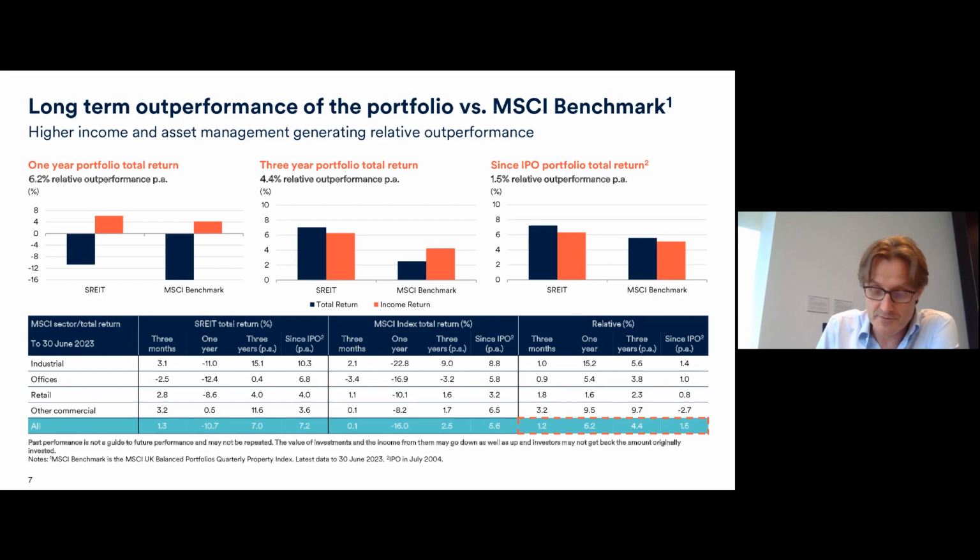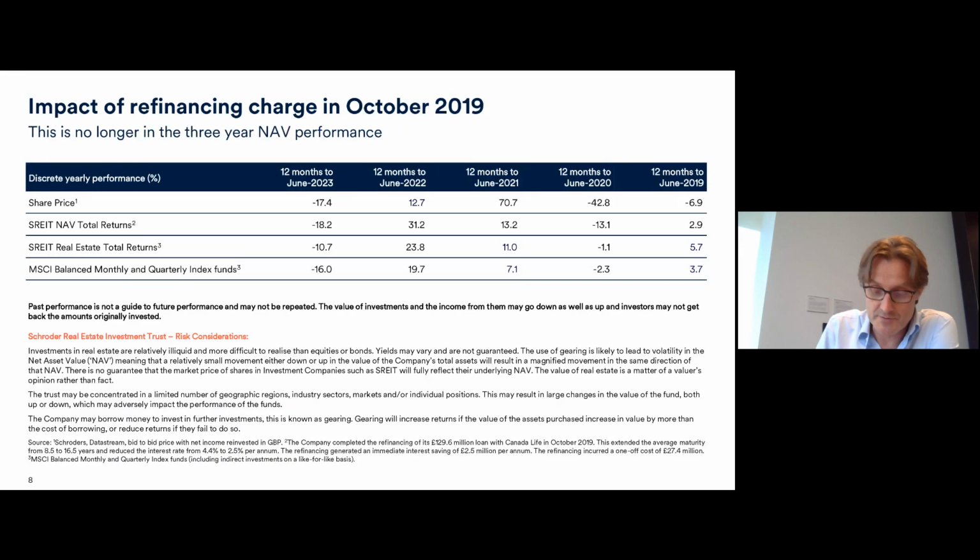I think probably what's more interesting, and I think a good indication of where future performance will come from, is if you look over 12 months, our income return over the 12 months to the end of June was 6.1%, compared with the benchmark of 4.3%, and that's cash rent collected. And again, having that head start on income, we think will really support our returns as we go through the rest of the year, and obviously into next.